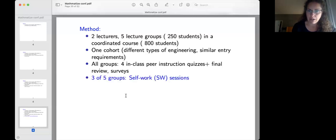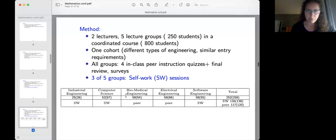And then in 3 of the 5 groups, so we left 2 groups as control groups, every week we added self-work sessions. So that would be, we just did the first part of what I wanted to do with you, where we asked them to solve a question on their own during class time. So here's the breakdown of what we had.